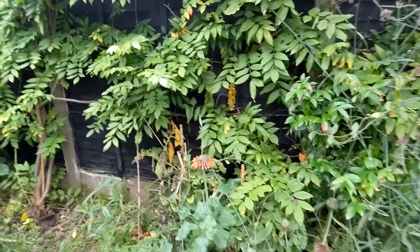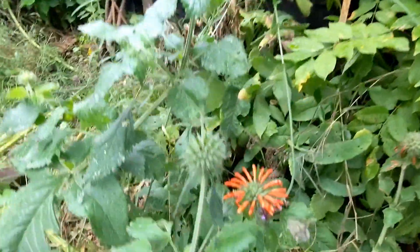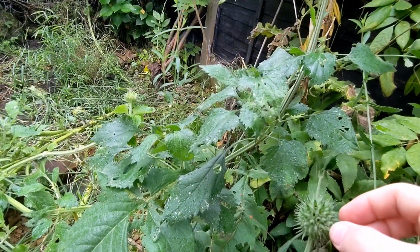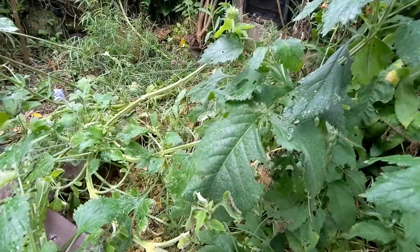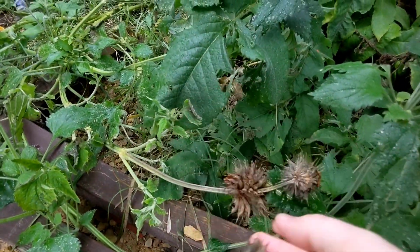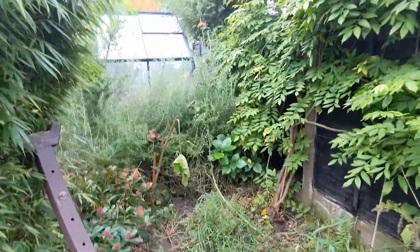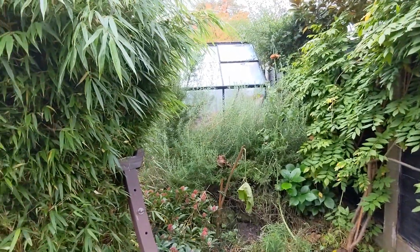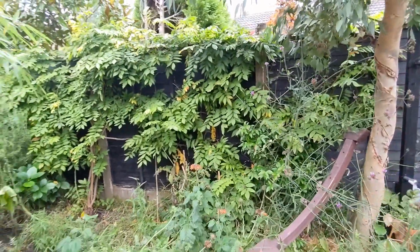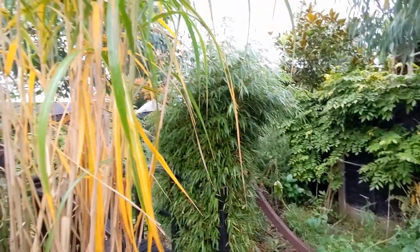The Leonotis is still in flower. Still doing okay. I don't know if anyone's grown these before. Let me know. Should I just let them self-seed? There's plenty of seeds on there. Do they self-seed? Should I collect the seeds and sow them under glass in spring? Do let me know. Yeah, that's the hammock area.